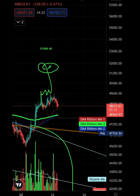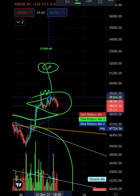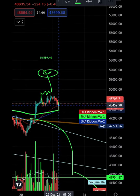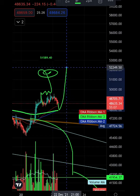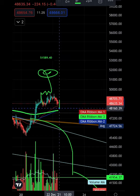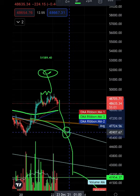You can see we had an upper target of 51,569 if it broke out of this consolidation that we were in yesterday. Right now it looks like it's coming to the 200-day. That's going to be your critical zone. If you can bounce off the 200-day, you're going to come up to this upper target. If you fail to hold it, you're going to come down to retest this lower support at 45,000.